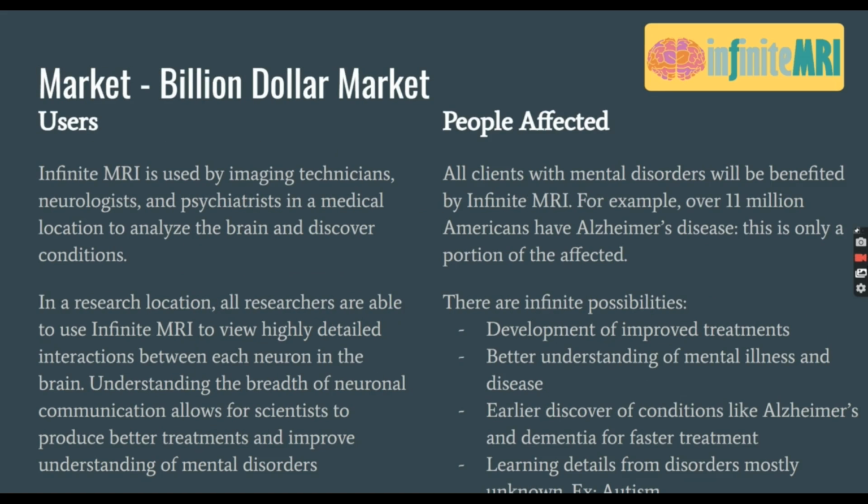So our market, we expect this to be a billion-dollar market because it affects so many people and many people can use it. The infinite MRI is used by imaging technicians, neurologists, and psychiatrists in a medical location to analyze the brain and discover conditions. It can be used to discover new ways of finding conditions, maybe earlier or in a new light, an easier way to find a condition in the brain.